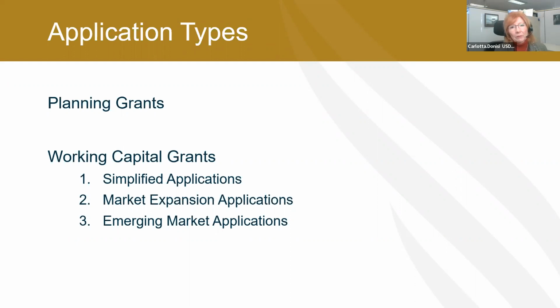So under the application types, under working capital, there's simplified application, which is a misnomer because it's still not really simple, but it's really a dollar benchmark, which we'll talk about, and then market expansion applications, and then emerging market applications. So let's go to the next slide.